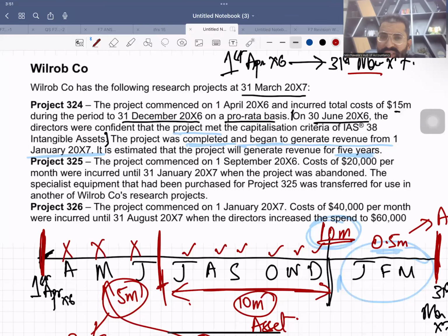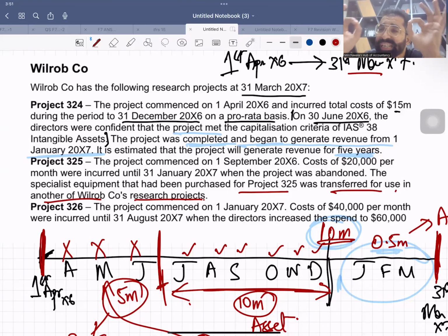Now, the specialist equipment that had been purchased for the project was transferred for use in another research project. Yes. That specialist equipment is your asset. Yes, it's a non-current asset. And whenever you use a non-current asset on any project, the depreciation of that non-current asset will be booked on that project. The depreciation is the expense.